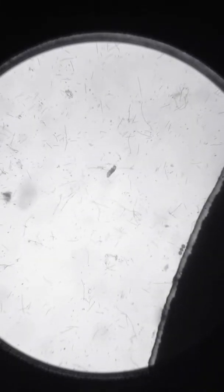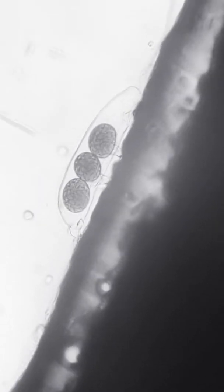I just messed up. Okay, there you go. I can't imagine that's eggs right there, but we're gonna see. That would be too lucky. Yes. Okay, let me try to zoom in on this. Yes, that's 3 tardigrade eggs.